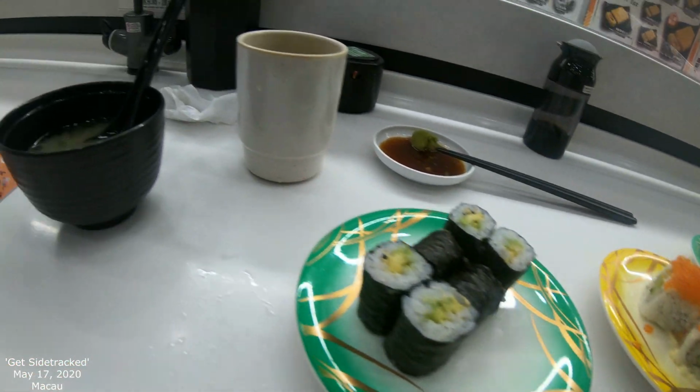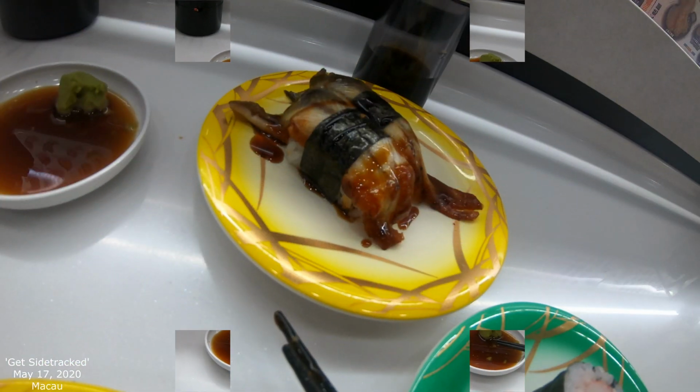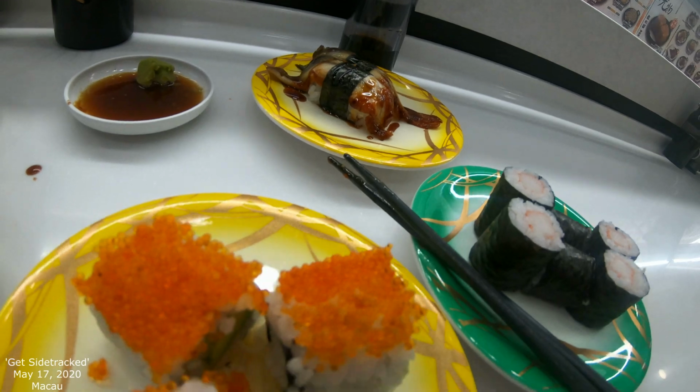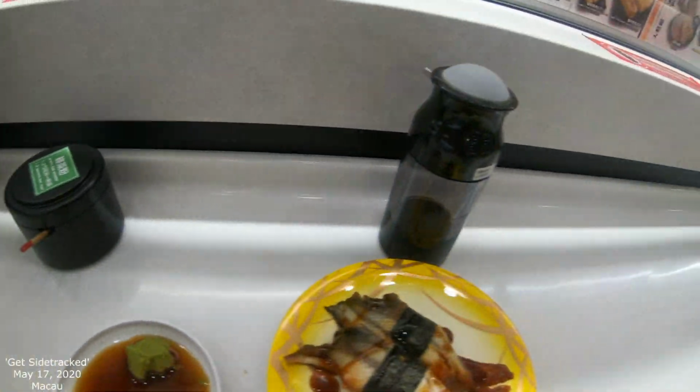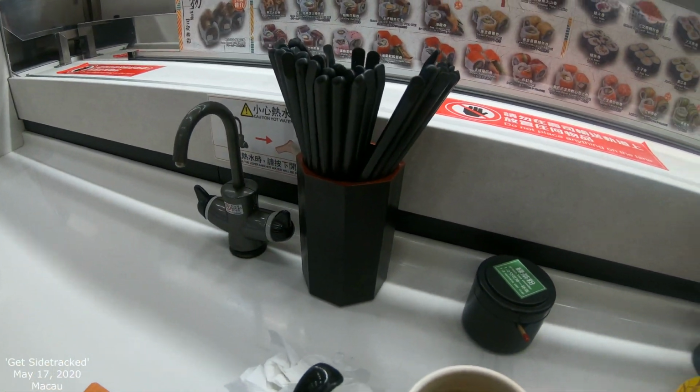Okay, let's enjoy some of this. We got that too. So we've got a nice spread. I already ate one already. Miso soup, green tea, soy sauce, chopsticks.